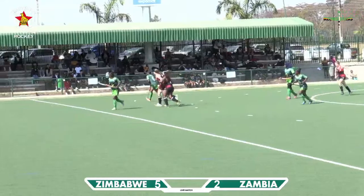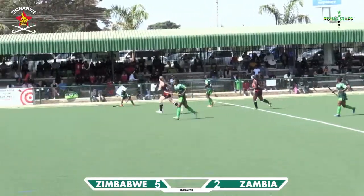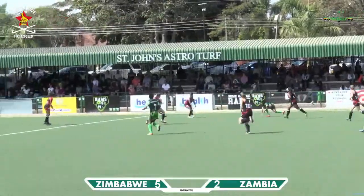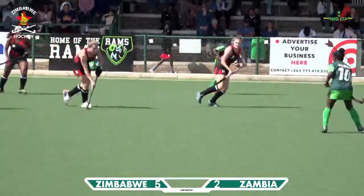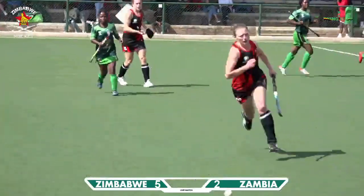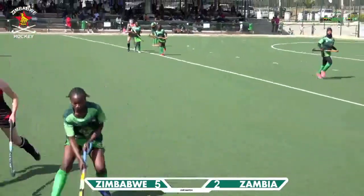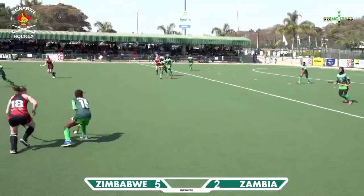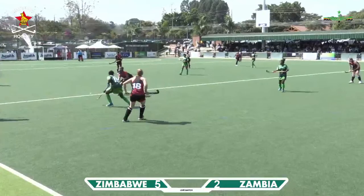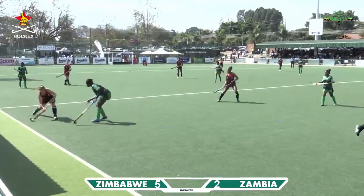Obstruction by the Zimbabwean number 4. Turnover ball to Zambia. Zambia tried to build up some passes there. Intercepted in midfield by Zim. Bit of a loose pass by the Zimbabwean there. Oh, great skill. Perfect, beautiful skill there by the Zambian number 15.